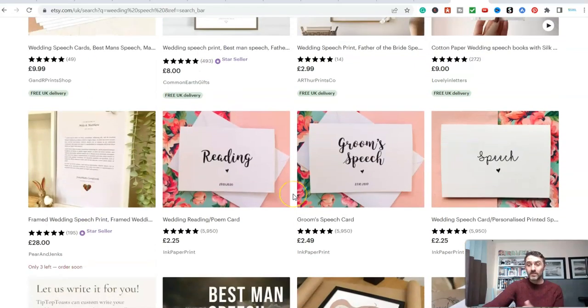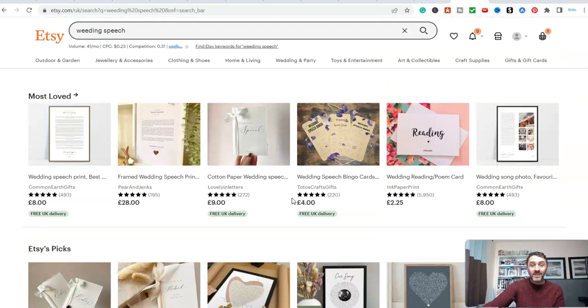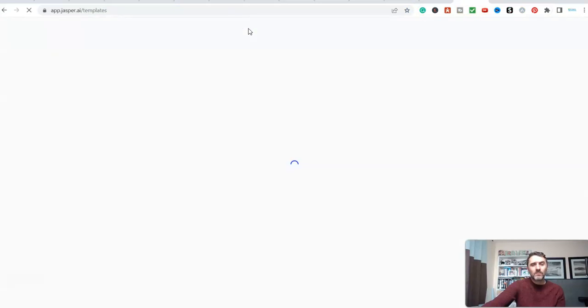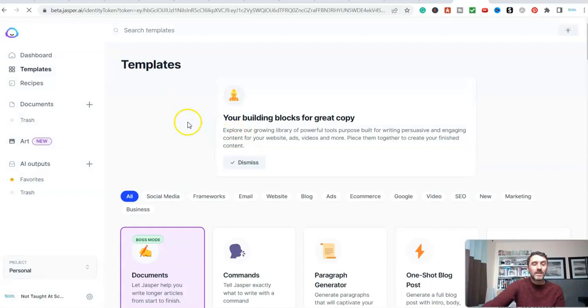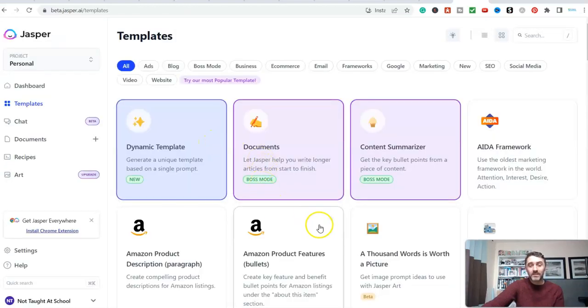Now, how do we do this? The lazy way, the easy way. Well, AI, obviously. Why wouldn't we use something like AI to help us with this? So, for example, I'm going to come over to this AI software over here. I think you'll probably know which one it is. It's called Jasper. If you haven't seen this before, I'll drop a link to this down below. You can try it out completely for free for 10,000 words.